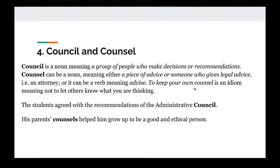By the way, I just wanted to mention this idiom because the counsel it's using here is with an E, meaning advice, rather than counsel with an I, meaning a group of people. So in the example sentences, we have: his students agreed with the recommendations of the administrative council. So the council, we're talking about a group of people, the group of people who are on this administrative group.